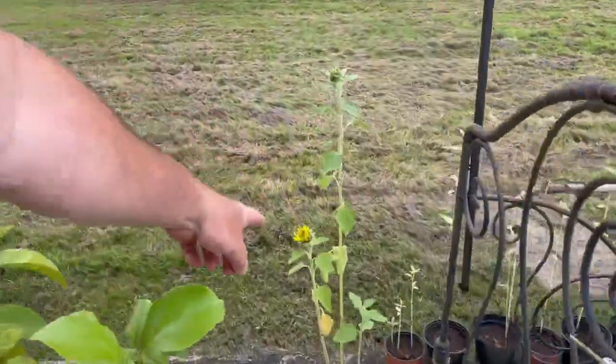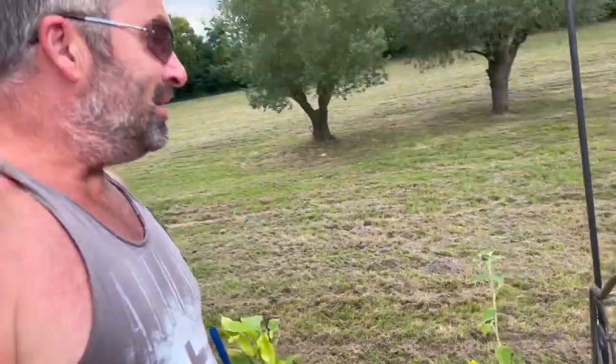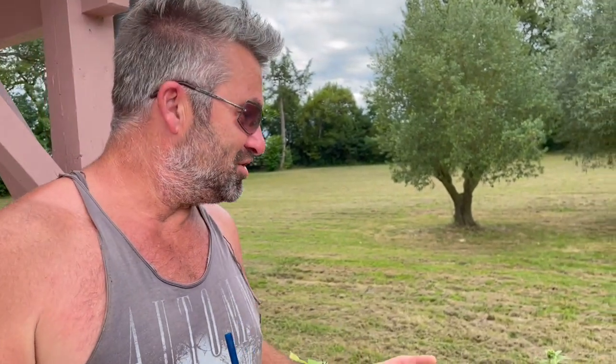One of my sunflowers is coming out. Look at that. Beautiful. That's made me happy. How cute is that? It's lovely. You've been waiting for that forever, right? I have, because in Australia, I used to plant these every year. I used to have dwarf ones, intermediate and giant ones. So it's the first time I've ever done it in France, and it's hot here.